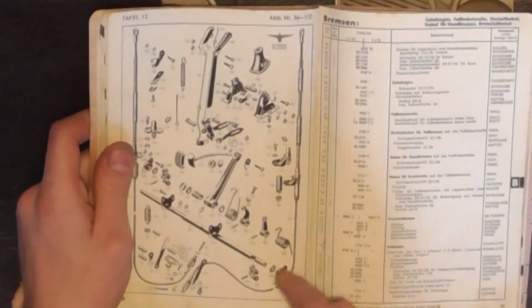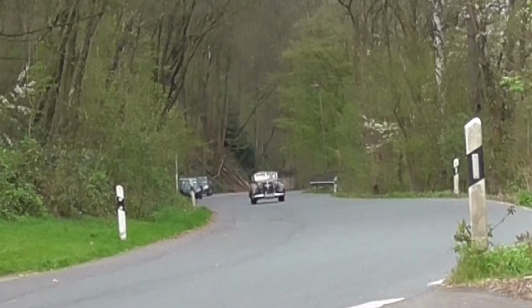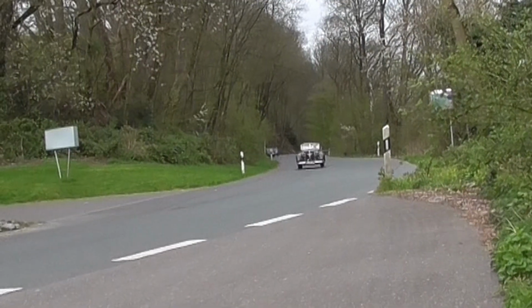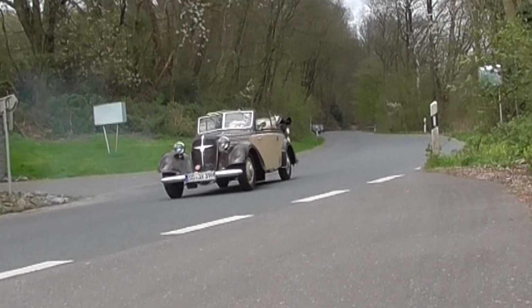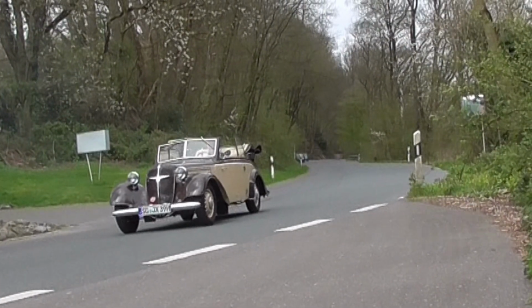The brakes are still steel cable. They're okay, but they require a lot of pedal effort. The Adler came with trafficators. The blinkers were added to it later on.